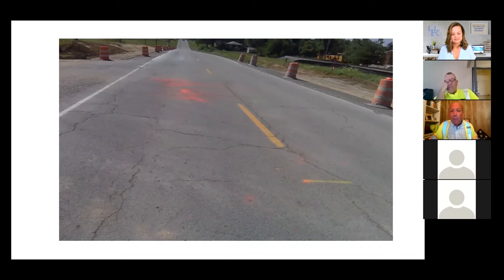A couple of other things he was doing wrong were he was standing in the middle of the roadway. So that's a definite no. Had his back to traffic, another definite no. So a lot of things going on.